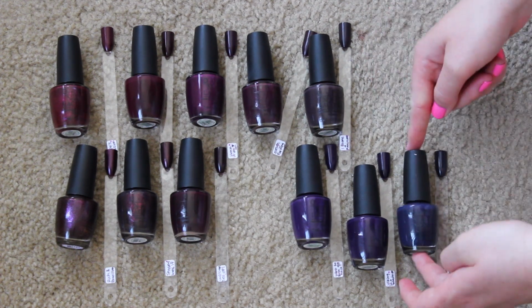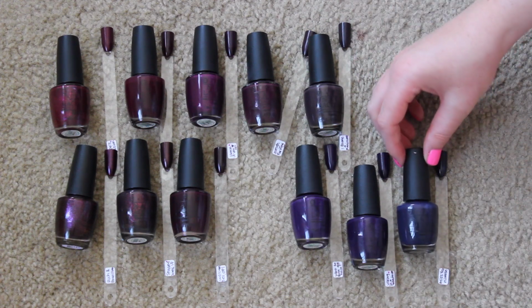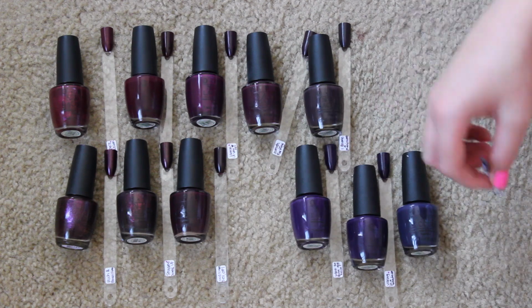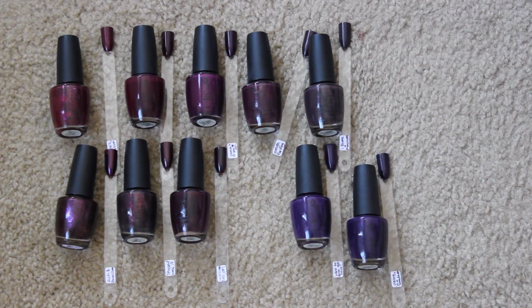I'm definitely keeping this Miss Universe. It's a beautiful, dark, perfect mix of blue and purple, and I love it every time I wear it, and it's just not going anywhere. I'm avoiding getting rid of the dupes. Okay, but we will start with these two.